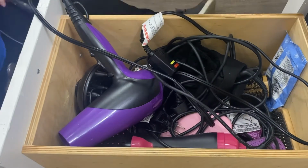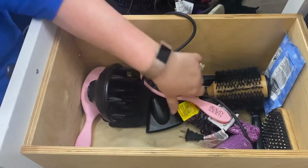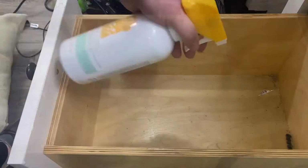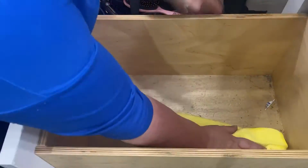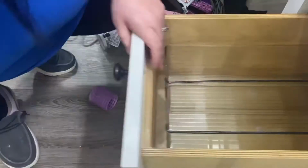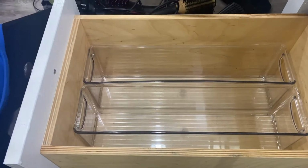And this drawer, I didn't show you guys before, but it was a hot mess. So I cleared everything out of it and I cleaned the bottom of it with some of my favorite cleaning spray. And then I added two more bins here to use to organize my hot tools.